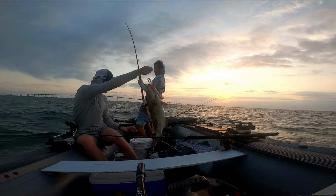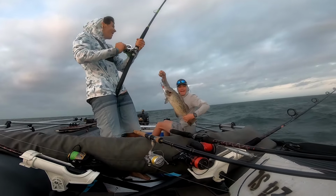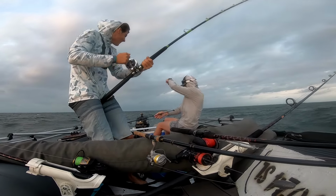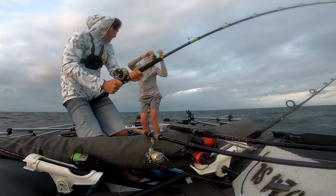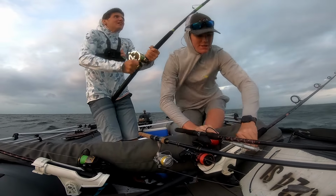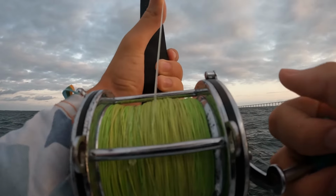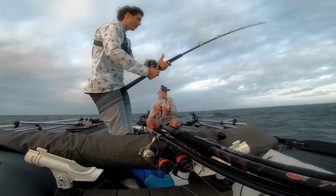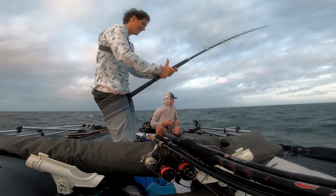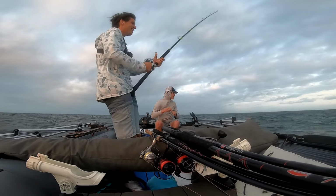Look at the size! Oh my god, bro! Look at this! What the hell? Look at this! Yes, sir! Oh my god! That's like a 30-inch gag! Bro! Look at these lines in the back, bro. Like a bigger one. Bro, this fish is so big. Oh, it's coming in, it's coming out.